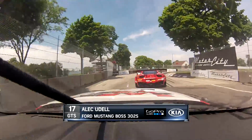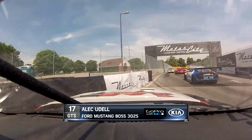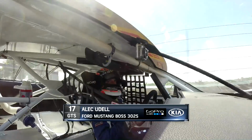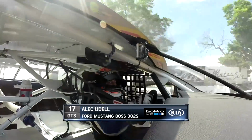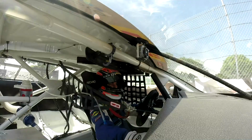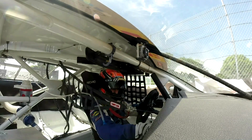Alec was having a tremendous run today in second. And he was looking in his mirror. He could see that Sofronis was coming. He wanted to give him room. I think the only thing he could have done was maybe adjust his speed on entry, let Sofronis clear him. He essentially gets into no man's land, takes that little tap. You're in the gray, you're in the dust, you don't have grip, straight into the tires.